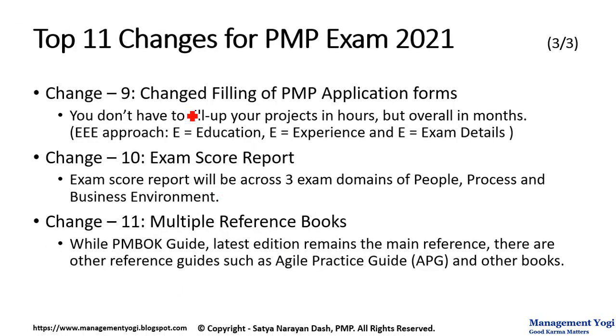Change 9. Changed filling of PMP application form. This actually became effective long back, but I am putting it here so that you are aware. Many people are not aware. The PMP application form filling up has got really simplified.